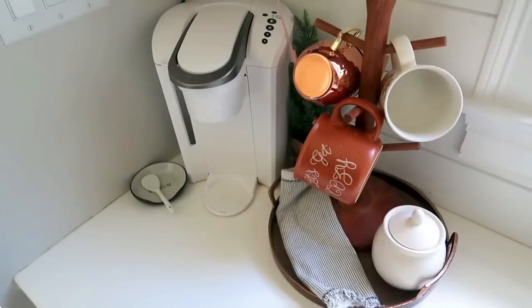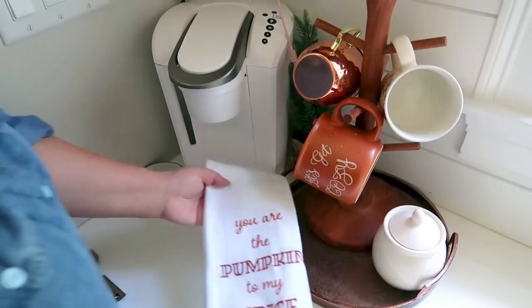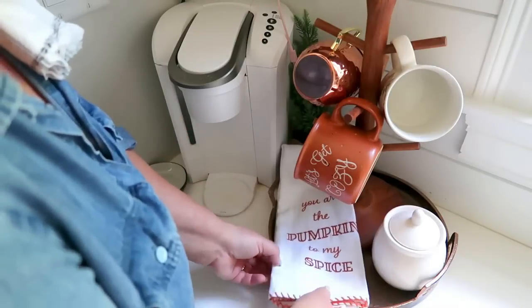This came with the other towel I have in my kitchen. Thought it was cute, even though I don't even like pumpkin spice. I thought it was cute over here.